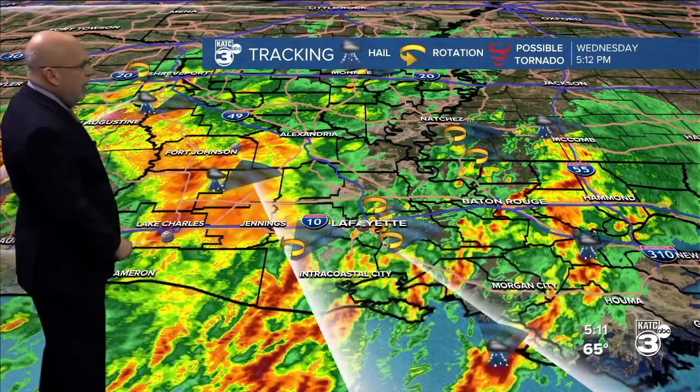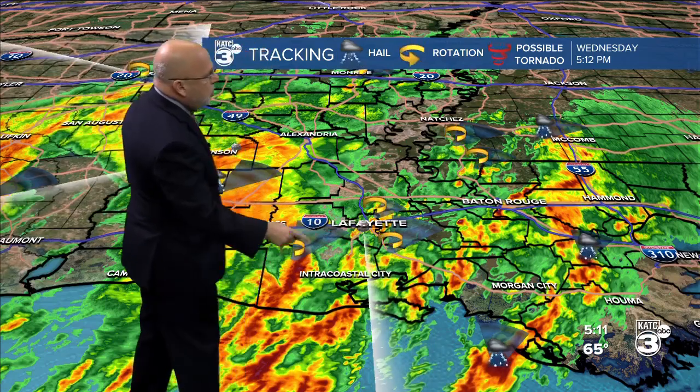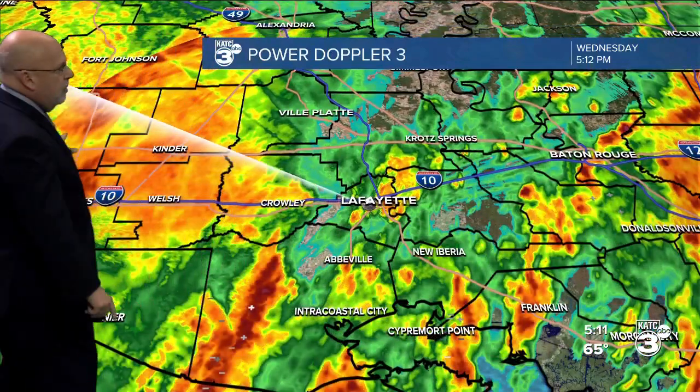Doing some storm tracking here because we do have some pretty strong storms going. We're showing some rotation at cloud level, but not down by the surface, but nonetheless some robust thunderstorms in the mix. That means several inches of rain on the way. As we scan Power Doppler 3, and we'll throw in the Lake Charles Doppler just to cover it all.